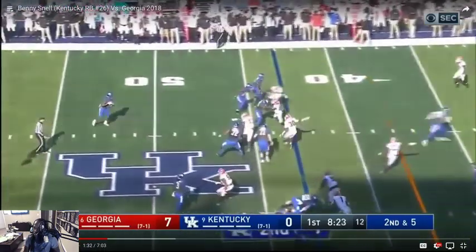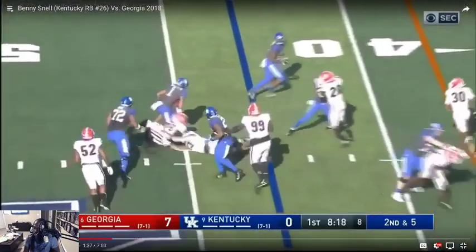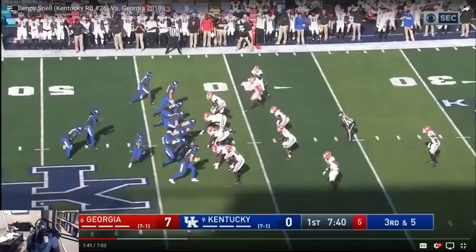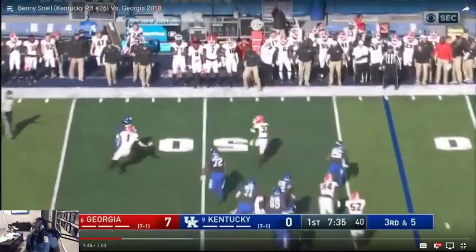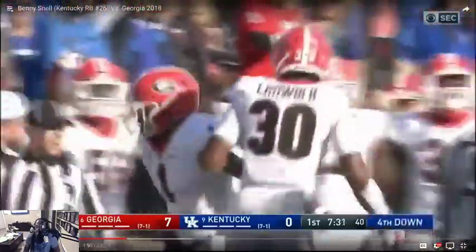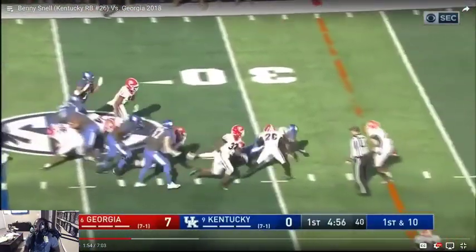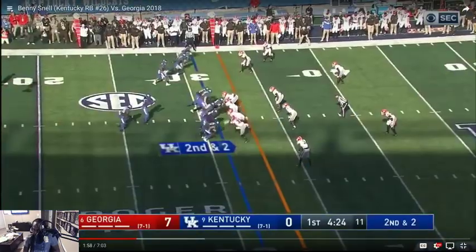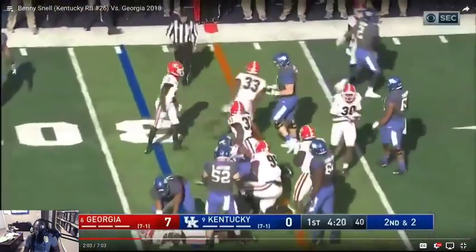Okay, a little receiving, a little blocking. Okay, flea flicker. Yeah, that was a busted play. You gotta dump it. You should have thrown it to him. Yeah, he's not hitting these holes as convincingly as I would like. He's just kind of lollygagging. I'd like to see him hit the hole a little bit harder.